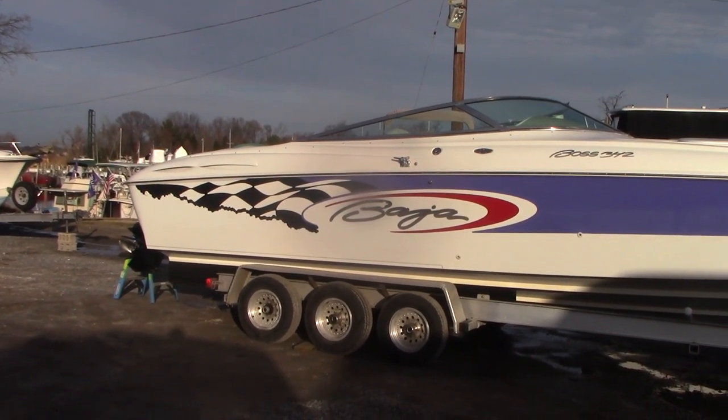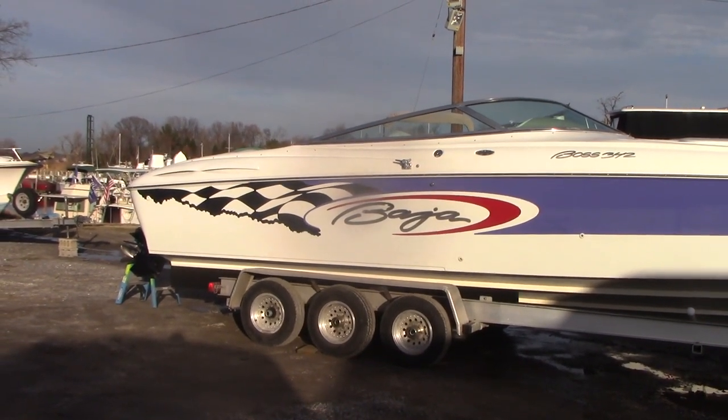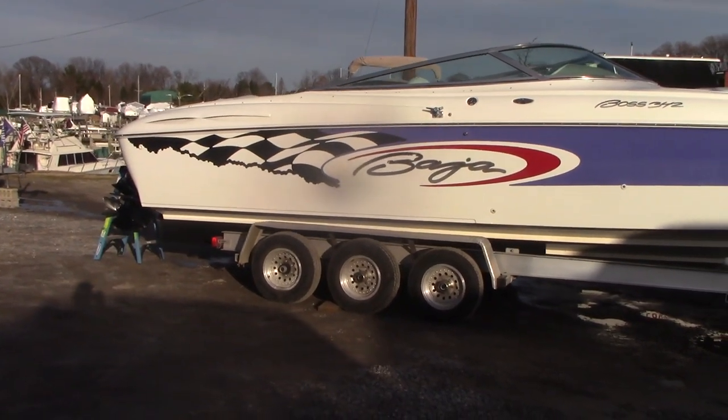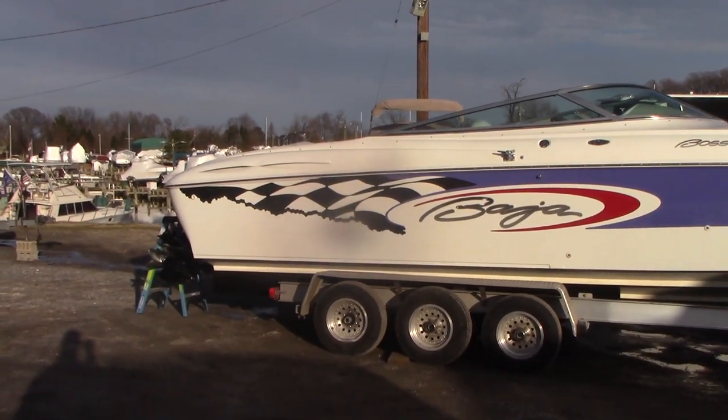But the engine and outdrives look great. But looks can always be deceiving, right? From the outside, they do show very well, and it looks like the boat's been taken care of.